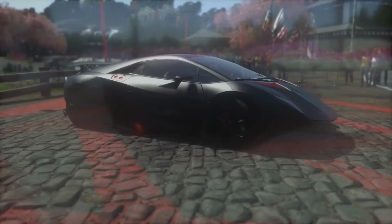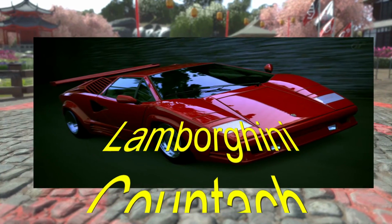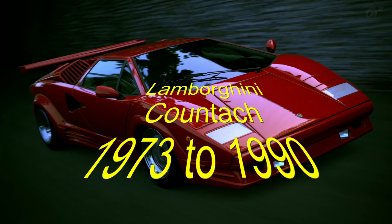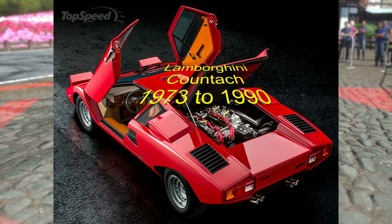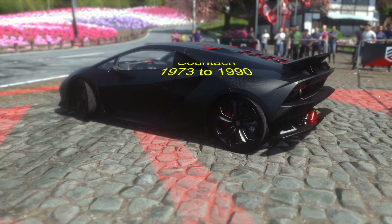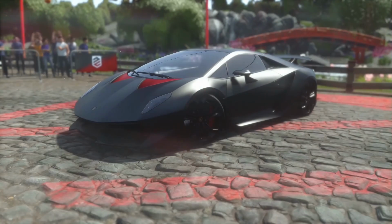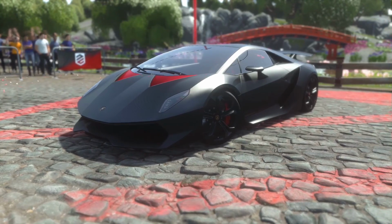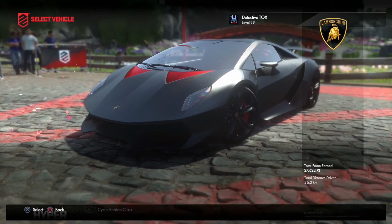Lamborghini sure has changed over the years. I remember when the Lamborghini Countach came out and I absolutely loved it. It was fantastic. The old styling I still love, but this new stuff is shit. It's alien technology by the looks of it. It's so sleek. It's so modern looking. But anyway, that's enough of that.